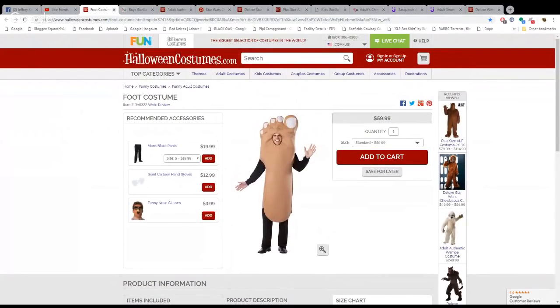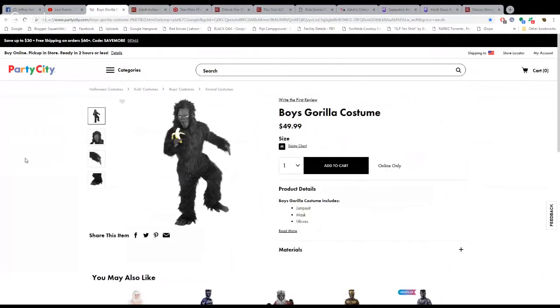They're calling this one the foot costume. Now you can get your little kids into it. Oh, look at that. For $50, you can get into a medium-sized little gorilla suit. It does have the diverged toe on it, but for the most part, it's pretty decently shaped. And there again, $50. You couldn't go to Joann's Fabric and buy that fur to make that for $50.